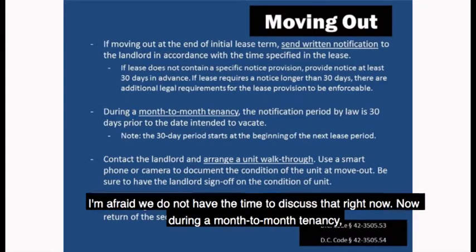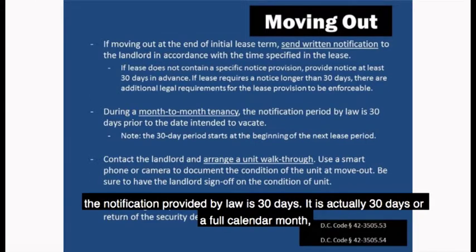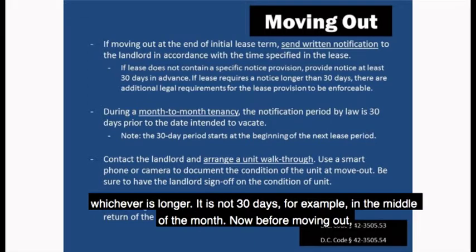Now, during a month-to-month tenancy, the notification provided by law is 30 days. It's actually 30 days or a full calendar month, whichever is longer. It's not 30 days, for example, in the middle of the month.